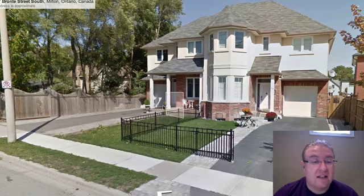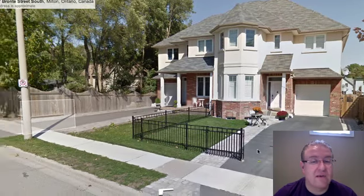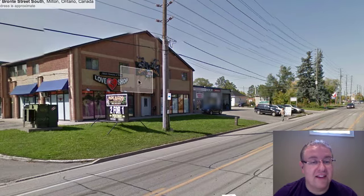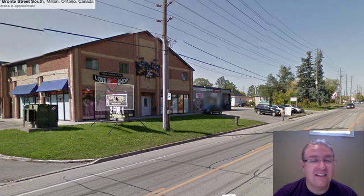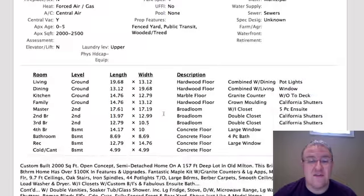You're going to find out about it eventually if you do go check this home out. You're going to see that right across the road you've got the tattoo shop and the sex shop. So depending how you feel about that, that could be a great thing, or it could be something that you just want to stay away from.